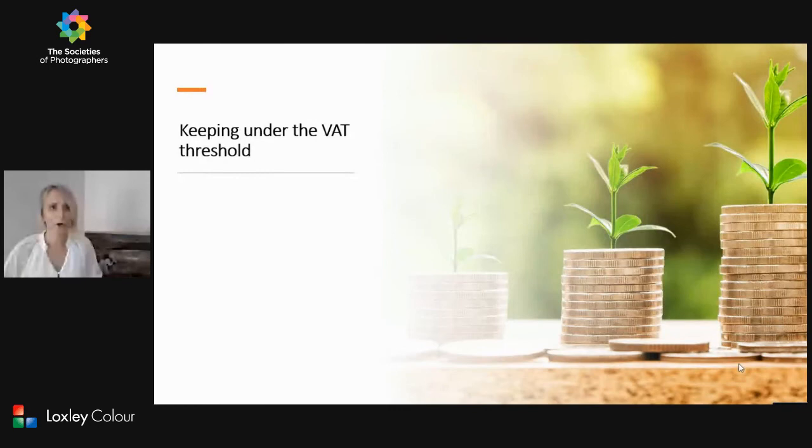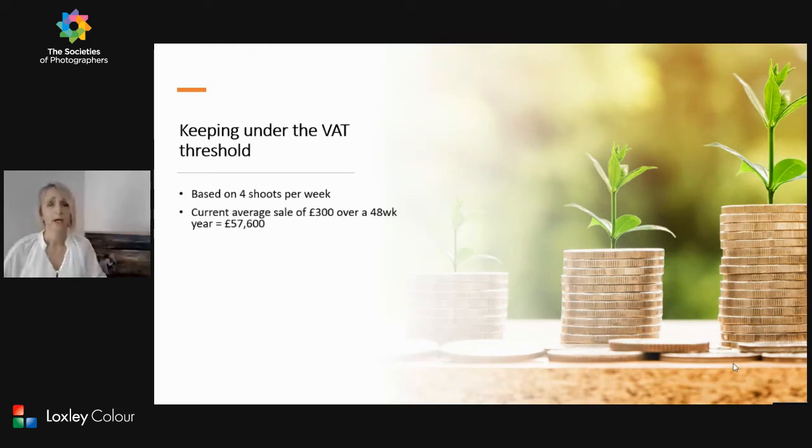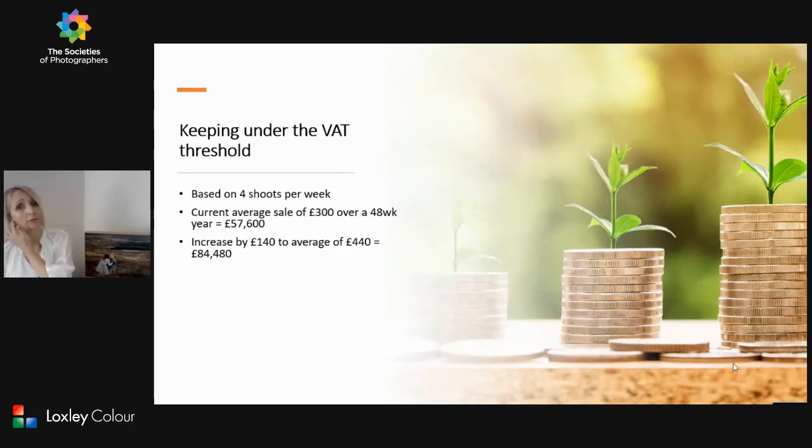So we're going to hit firstly on keeping under the VAT threshold. Based on 4 shoots a week, let's go with just an example. You do the math, whatever your figures are. So I'm just going to base it on 4 shoots a week, current average £300 a week over a 48-week year. So that's giving you 4 weeks holiday. That's going to give you a turnover of 57,600. If we increase that by 140 to an average of £440, that's going to give you 84,480, just coincidentally underneath the VAT threshold of 85,000 a year.